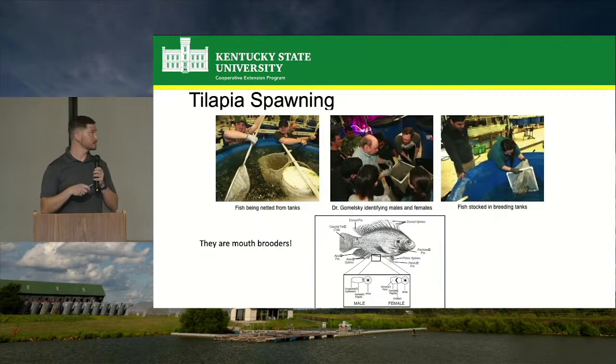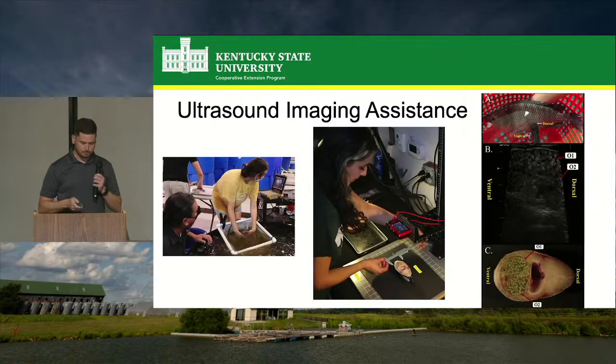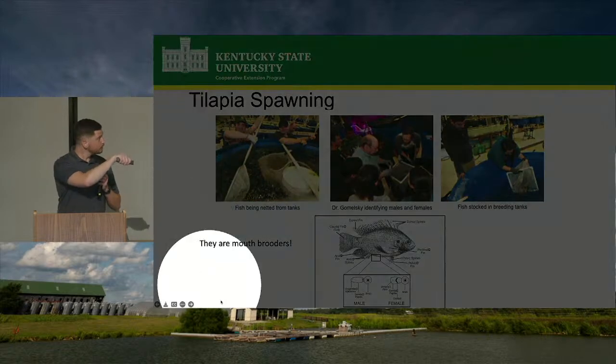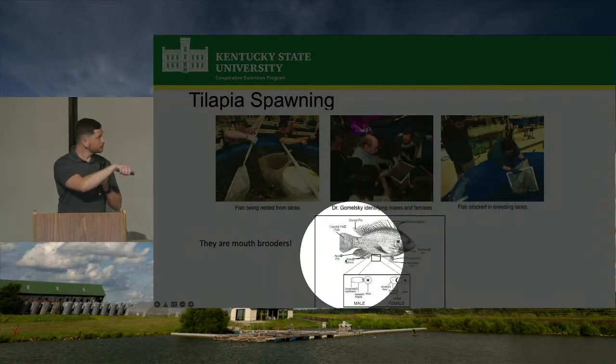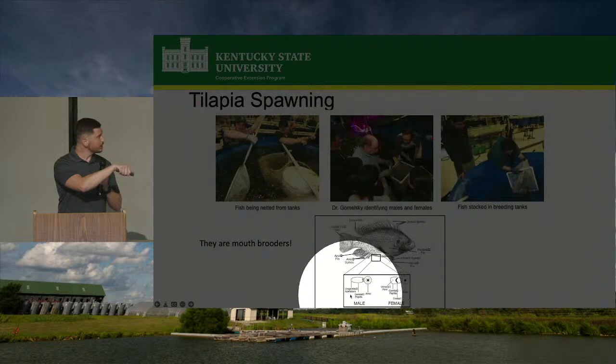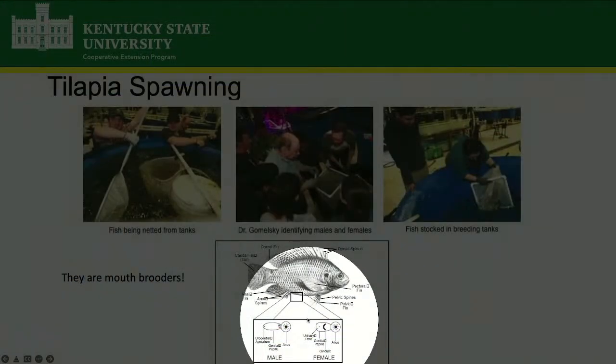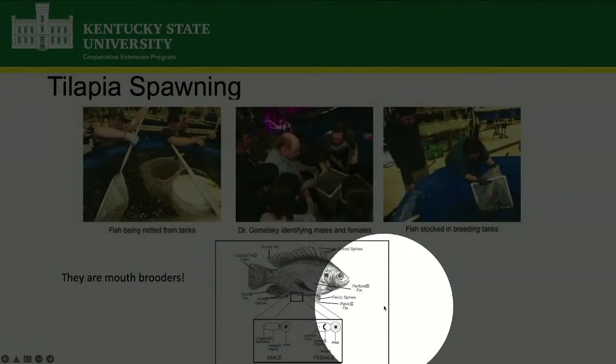When we're sexing them, it's a bit difficult because it doesn't always work out. Wrong way, sorry. So right down here, the male will have a more arrow-shaped papillae, and the female will have more of a rounded U. A lot of times those things get nibbled on by other fish, so they get inflamed. It's really kind of hard to deal with.